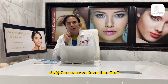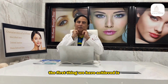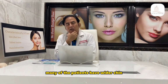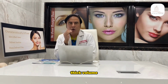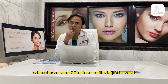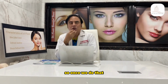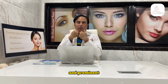All right. So once we have done that, we need to create a V-shaped jawline. The first thing we have achieved is slimming down the face. Now coming to the anterior aspect, we need to have a very nice chin here. Many of the patients have a wider chin. So this chin can be augmented by thick volume dermal fillers, or we can do something called a genioplasty, wherein we resect the bone and bring it forward, or we can add a silicone implant here to make it V-shaped. So once we do that, this becomes very prominent.